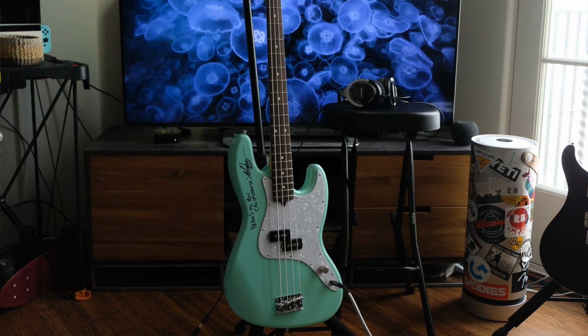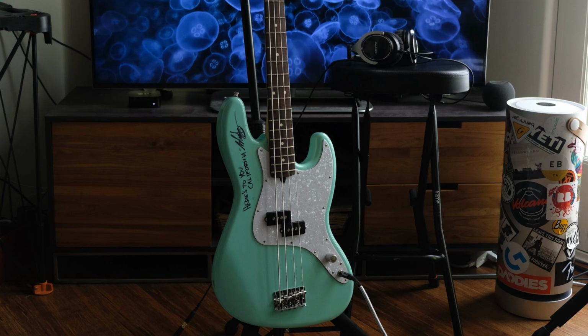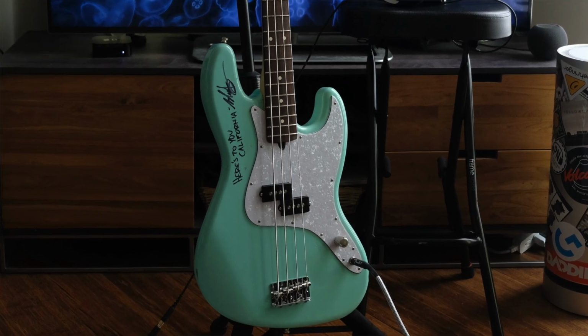He asked Mark to sign on the horn instead of the pick guard. He doesn't play it live or anything, but he has it at his home studio. I'm just so stoked that he was kind enough to bid what he bid for the bass, and that he cherishes it and plays it eventually. I'm just so stoked that we were able to help CHLA.